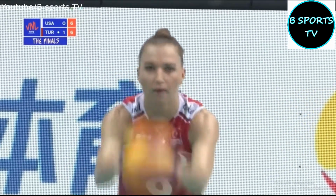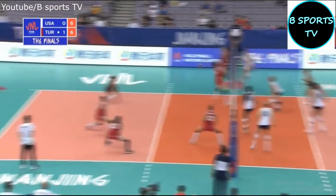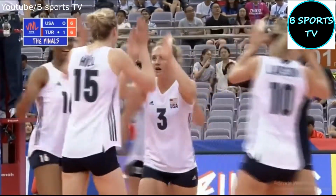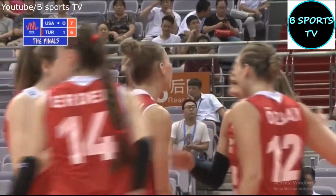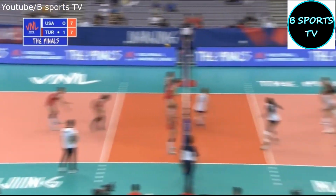6-all. Once again, teams trading the points. Murphy, that's better. 3 in a row from Murphy. And as all the coaches have been saying, the players didn't really have as much time as they would have liked to get their rhythm together. The team machines should be purring nicely here in Nanjing.